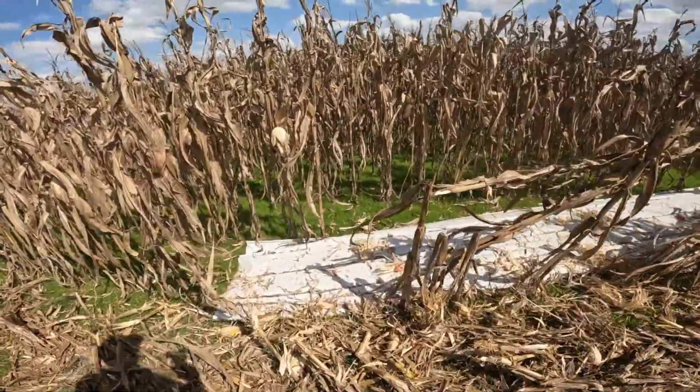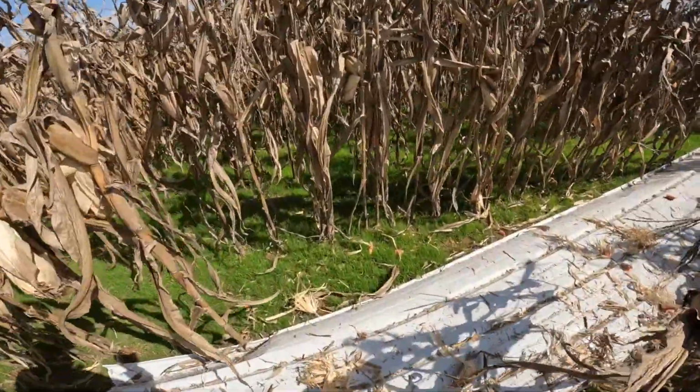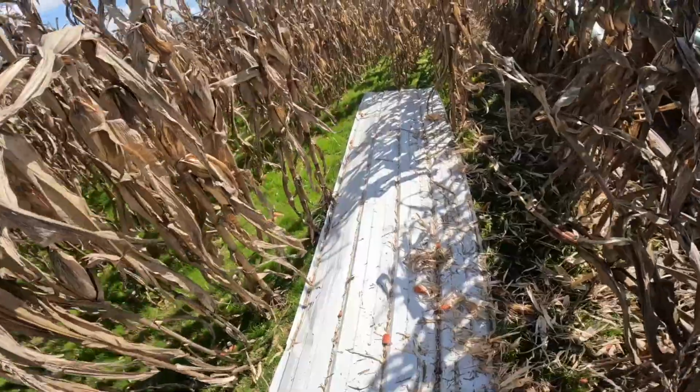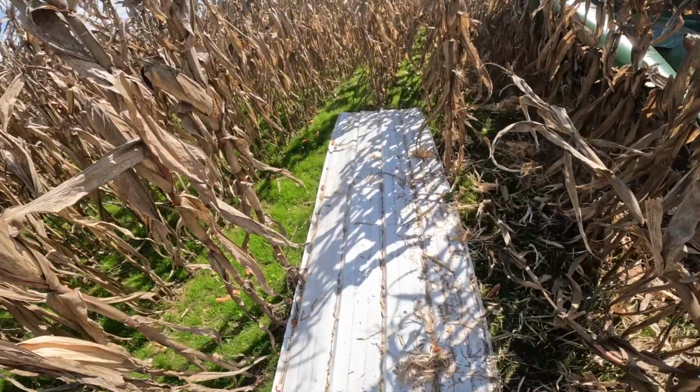Anybody need a sheet of tin? Slightly used. I only walked on it a little bit.